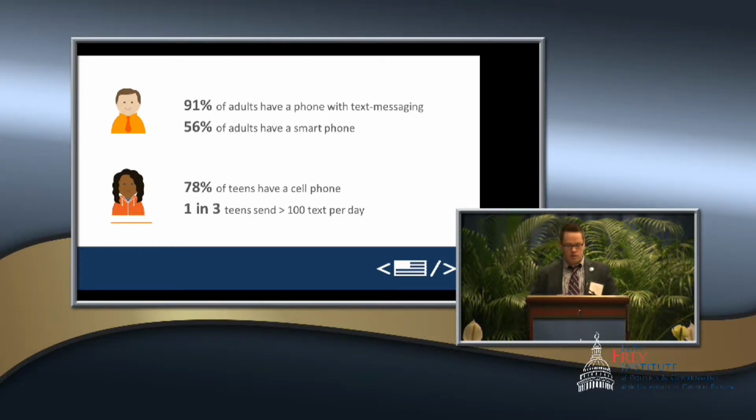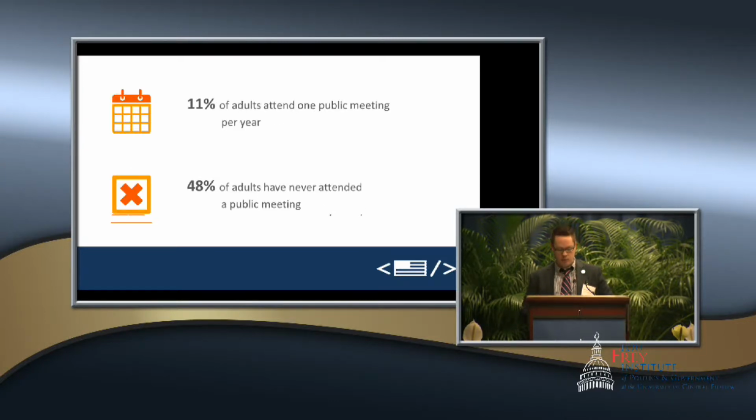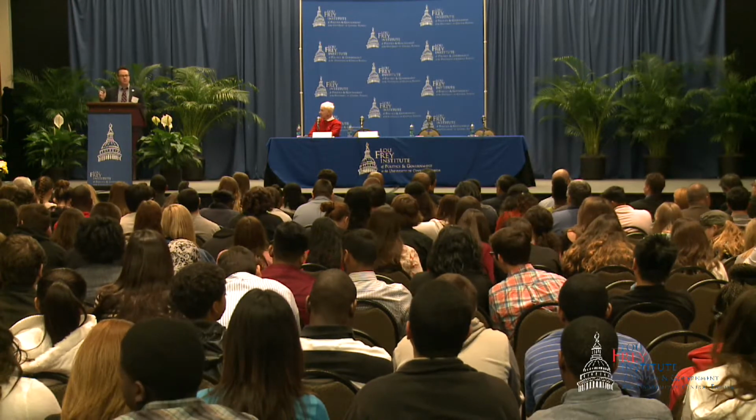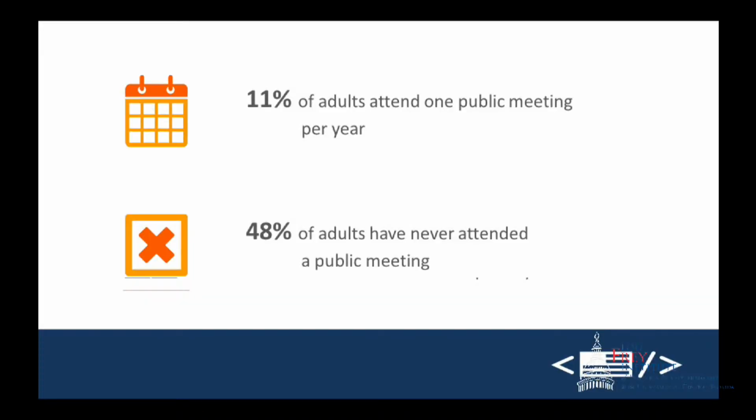What I wanted to share with you is a little bit about how that can become really important. I think the punchline is that 11% of adults have gone to public meetings. So whenever you hear government say it's the same 10 people that come to public meetings, they're actually lying. It's the same 11 people that keep coming to public meetings. But the problem is that 48% of adults have never been to a public meeting. So when you think about the ability to use phone technology, whether texting, smartphone-enabled apps or devices, you now have a way to fundamentally engage with people in new ways.